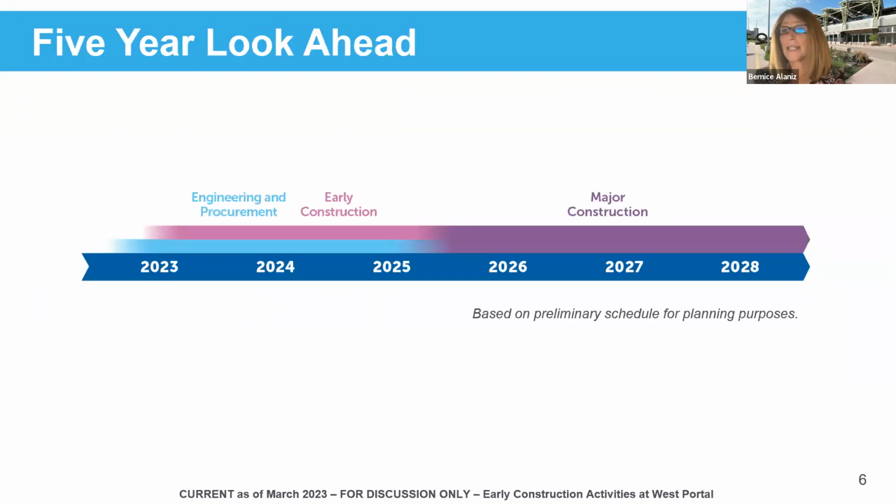So I wanted to provide a 5-year look ahead. This is a very complicated mega project with lots of various phases. So I wanted to break it down to what will be occurring in the next 5 years, now through 2028. We are in the engineering phase of the project and procurement.